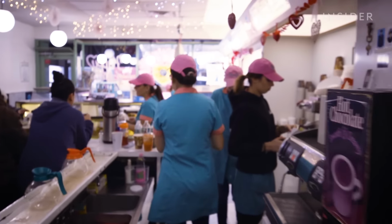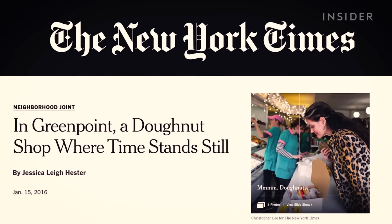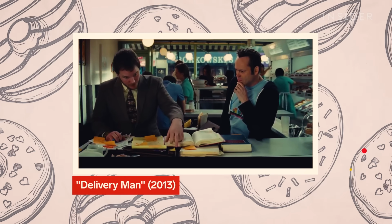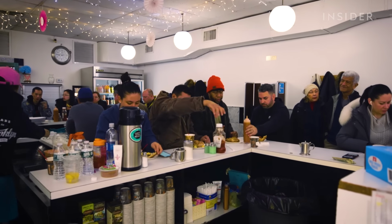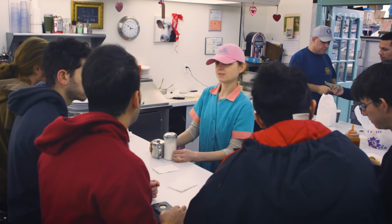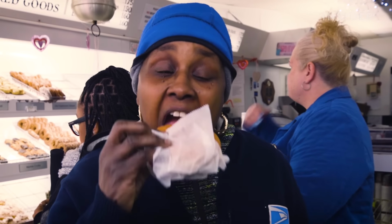Both the classics and the new varieties have drawn in tourists, celebrity customers, and movie crews over the last 70 years. But it's the faithful locals that keep the shop so busy. I've been in the neighborhood for 8 years. I have breakfast here 3 times a week at least. This donut is just so good, and it's not just for the police.